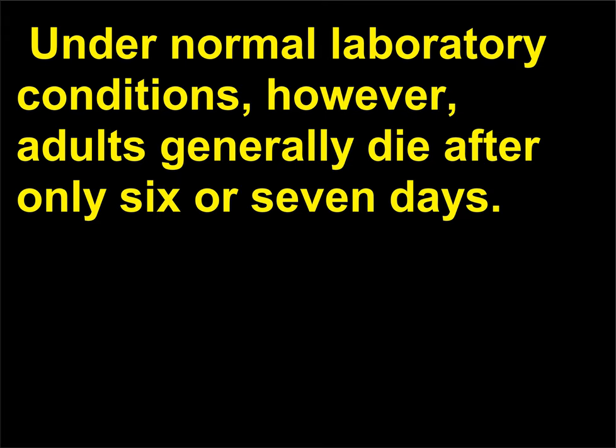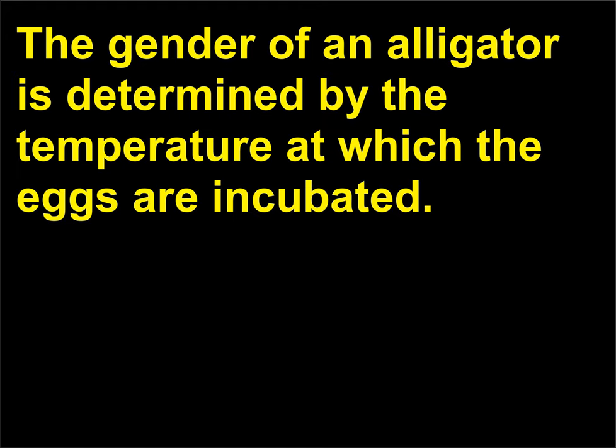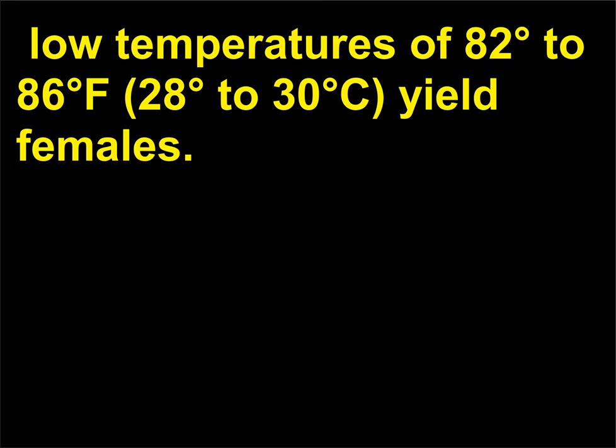How is the gender of alligator embryos determined? The gender of an alligator is determined by the temperature at which the eggs are incubated. High temperatures of 90 to 93 degrees Fahrenheit, 32 to 34 degrees Celsius, result in males. Low temperatures of 82 to 86 degrees Fahrenheit, 28 to 30 degrees Celsius, yield females.